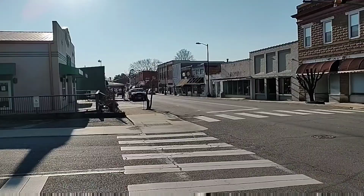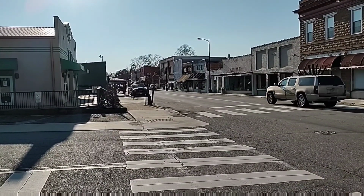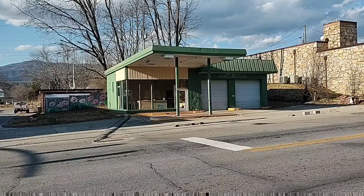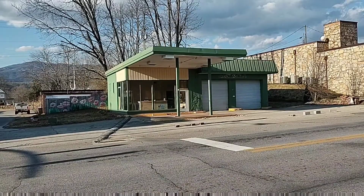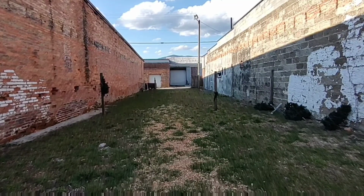All right, guys, so we're here. It's a nice downtown. I really enjoyed it last time I came. I think that's the best part of coming downtown. I love looking at the old buildings. You find places like this in between buildings.